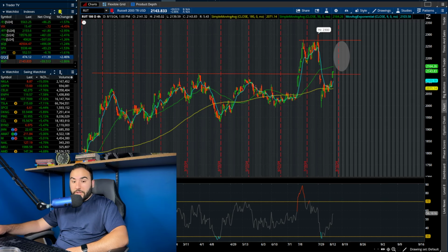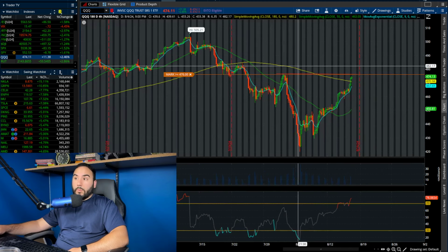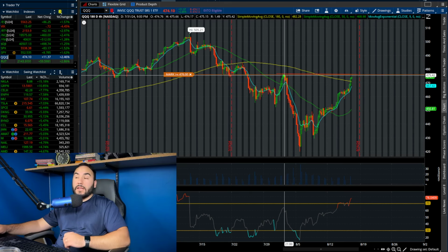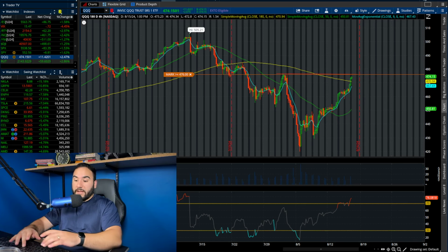I'm liking that. Triple Q is looking really good as of now. We're breaking over the 180 SMA on the 4-hour chart. We're above the 50 SMA as well. And now we're starting to test the highs from early August, late July, being about 475, 476. That's a big spot. If that breaks, more upside could be coming.